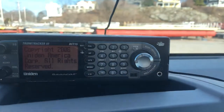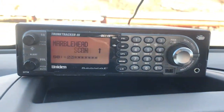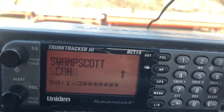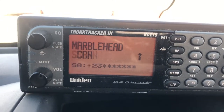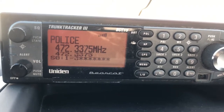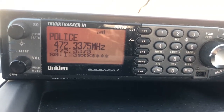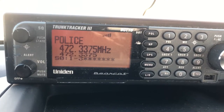So I got rid of that BC355N, and I got this. This guy lived not far from me. He lived on Cape Cod. He had a lot of trunk channels already put in. So I just left him there, but I didn't really trunk. So I just locked him out.